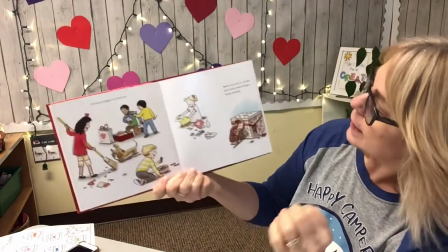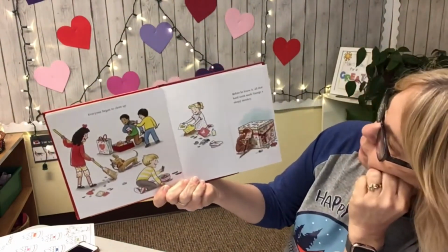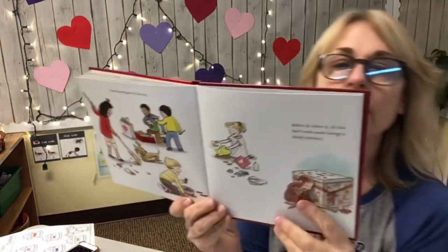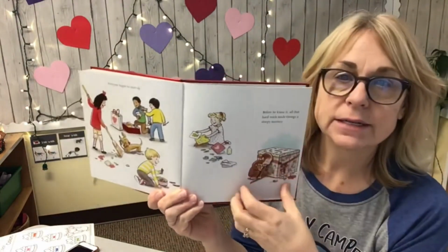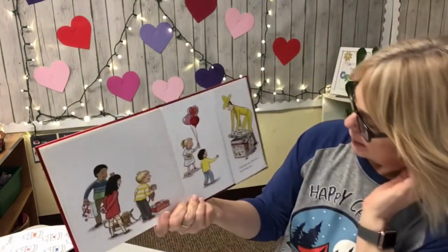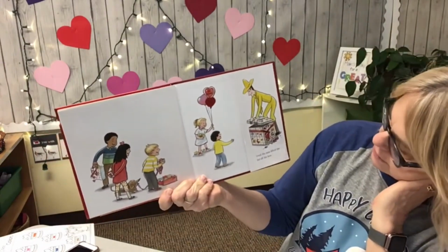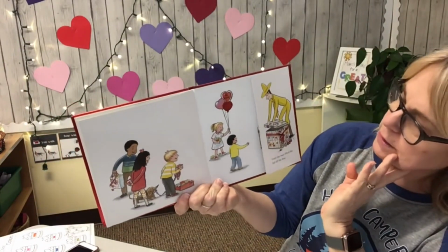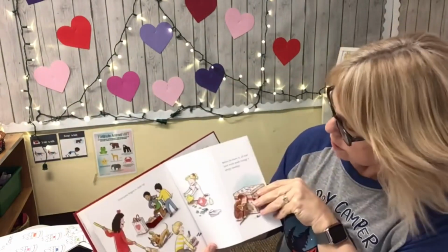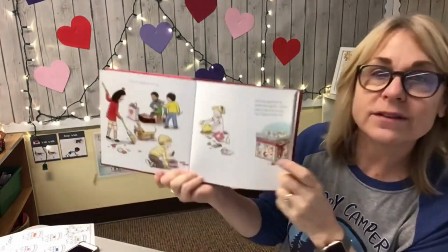Everyone began to clean up. Before he knew it, all that hard work had made George a sleepy monkey. He's getting tired. Until the man lifted the lid off the box. We may have missed a page. Oh, we forgot to lift the flap, right?